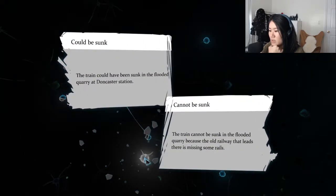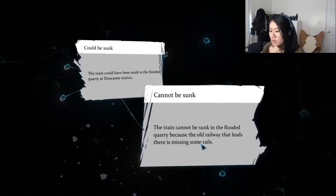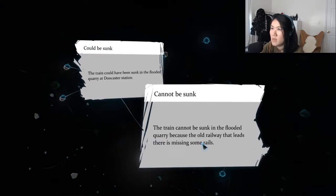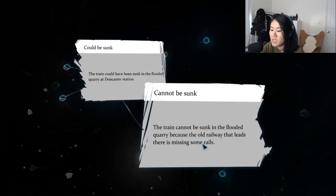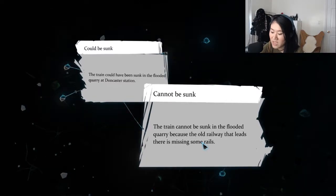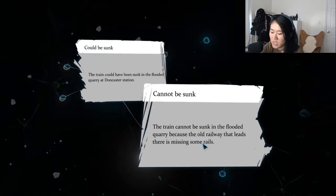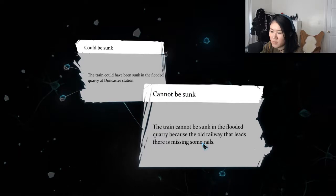The train could have been sunk in the flooded quarry at Doncaster Station. The train cannot be sunk in the flooded quarry because the old railway that leads there is missing some rails. Maybe the Mexican was working with Edward Duff to try to bring the train into the quarry, but then that didn't work because the Chilean Barcazas bought the mines and transported the train there before they could do anything.